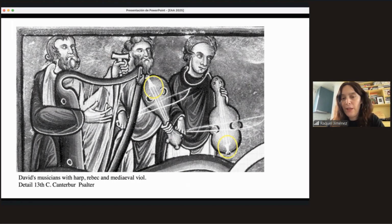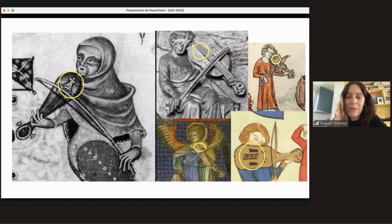The tailpiece of the instruments is this part here that aims at holding the strings so they can be attached to the pegs on the other side and to another peg here. So normally they have 3 to 4 holes here and 1, 2, or 3 holes here to hold also the tailpiece to the instrument, and they belong to different kinds of bow instruments of the medieval period. For instance, you have here a rebec and a medieval viol, but we have many representations of these kinds of pieces all over the Middle Ages and also later on.